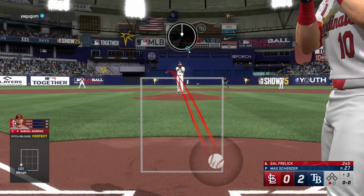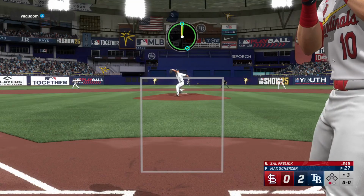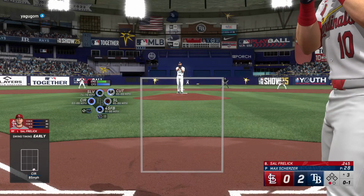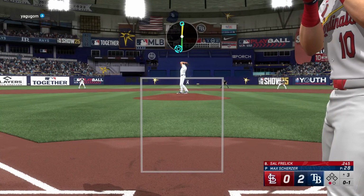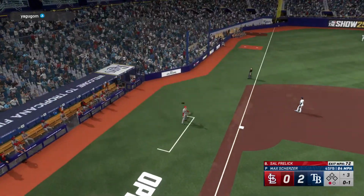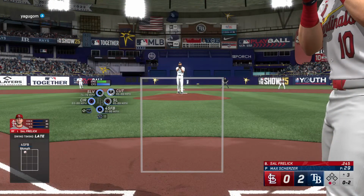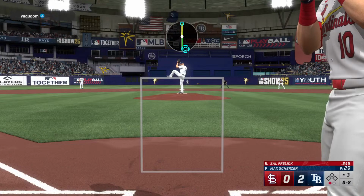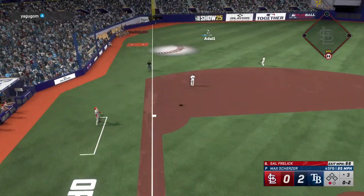Sal Frelick now at the plate. Check swing, and he went strike 1. 0-1. Late swing, foul to the left. One down, bases empty. This one popped up.